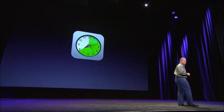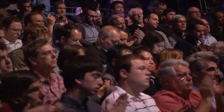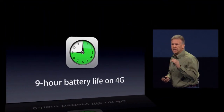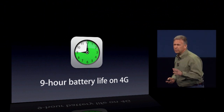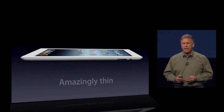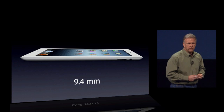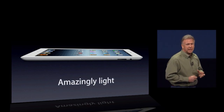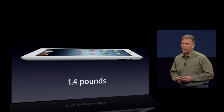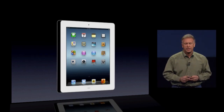Well, the new iPad delivers the same 10 hours of battery life for all the things you do. And when you're on 4G, 9 hours. So the team has worked incredibly hard to deliver this kind of battery performance so you can use it all day long. Yet, it remains amazingly thin at just 9.4 millimeters, and amazingly light at just 1.4 pounds. So the new iPad comes in black and white.